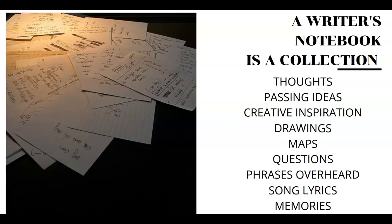You can do this on paper, you can do this using an app of some kind, or you can use your computer program. And this is where you just put everything. So your thoughts, passing ideas, creative inspiration, maps, questions, song lyrics, anything that comes to mind, you can put it into that writer's notebook. Now, many professional writers suggest keeping a writer's notebook because it helps to have a place where you're just putting things.